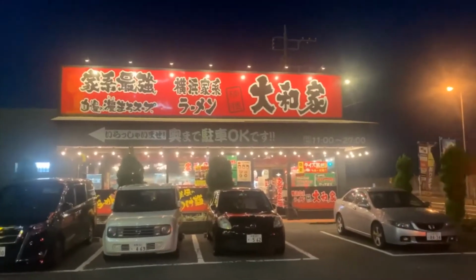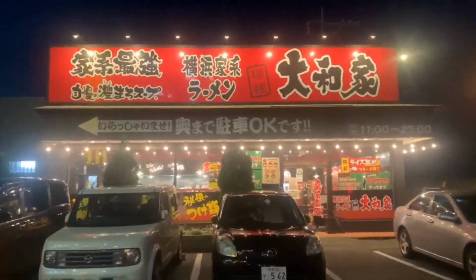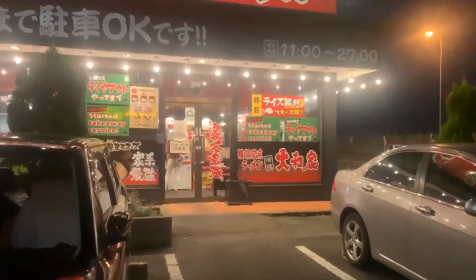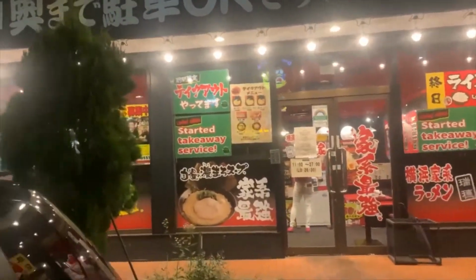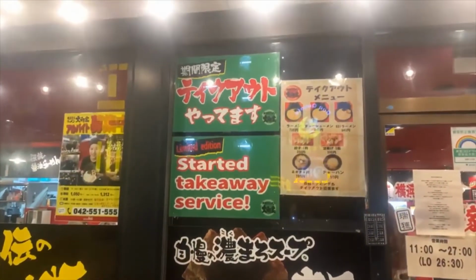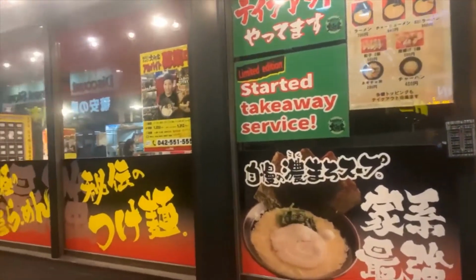So we are here having ramen tonight. I don't even know what those signs say, but we'll be doing ramen. And these are the signs outside of the place.